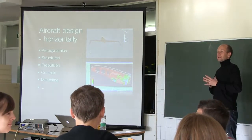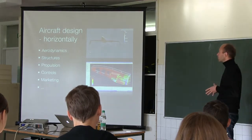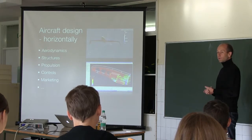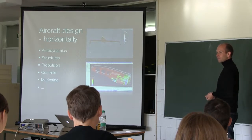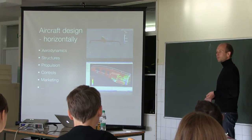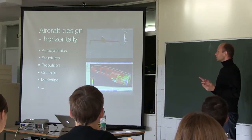So what is aircraft design then? How to approach it? I put this slide so that we can split it horizontally. In order to build an aircraft, you actually need a lot of different disciplines to be able to pull off a successful design, and you have to be able to work in unison in all these disciplines. Clearly there is aerodynamics necessary, because the external shape of the aircraft is directly what determines how the aircraft will fly, how it will perform, how it will handle, how the handling qualities will be. And aerodynamics is clearly a very important part, but maybe not even the most important.